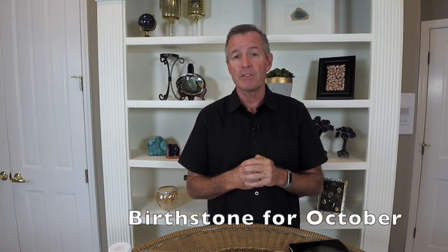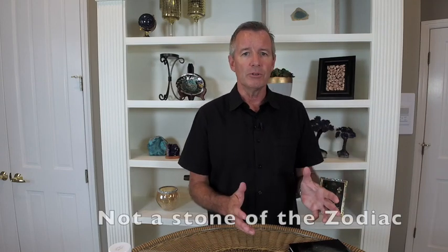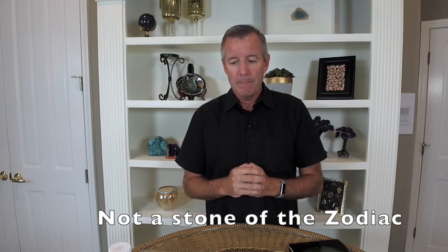So even if you're getting opal earrings, that's something that you can wear with confidence. They're not going to be too terribly heavy. It is the birthstone for the month of October. It is also the 14th anniversary stone. Nowhere in the traditional stones of the zodiac do I find opal, so it's not something that is part of the zodiac stones.